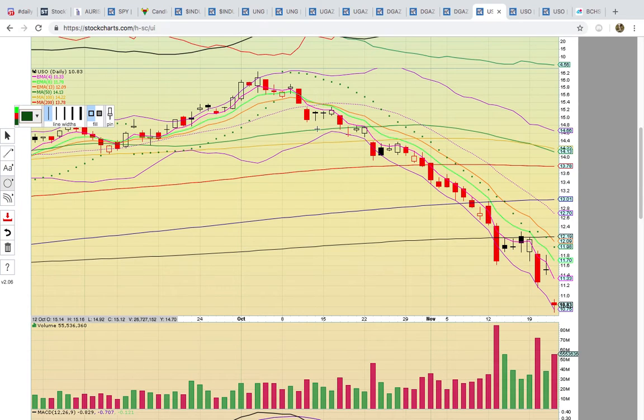USO puts have been major money makers. Trying to play calls on the bounce has been brutal, because you can see here on the 19th it looked like it was heating up, and the next day they dropped the floor. And so the bottom line is the trend is your friend. So if you've been sticking with puts during this pullback, it has been paying off. It's paid off to stay bearish on oil until it signals that it wants to bounce.